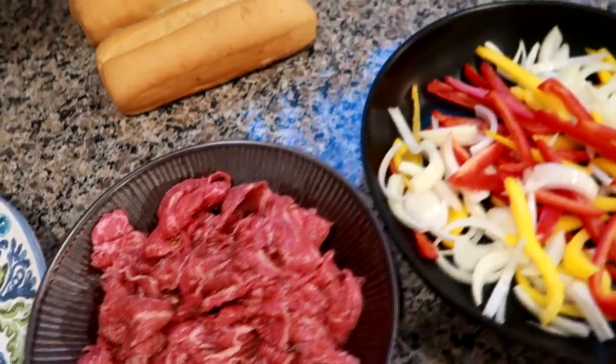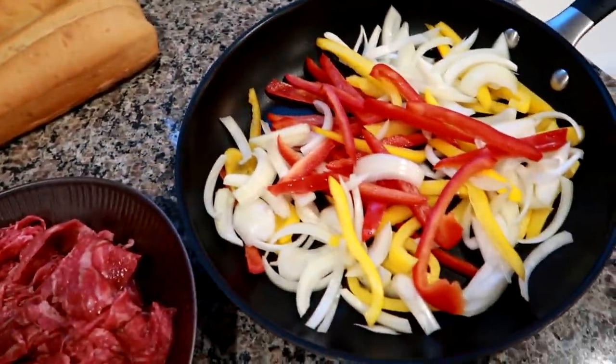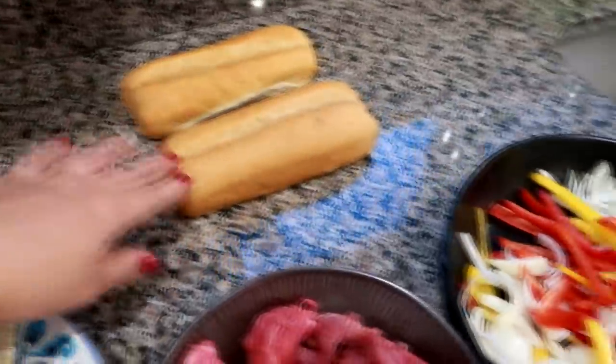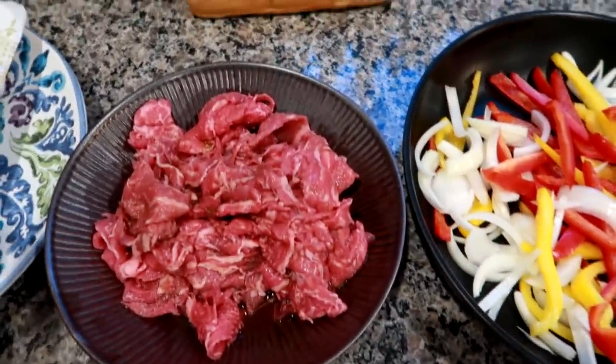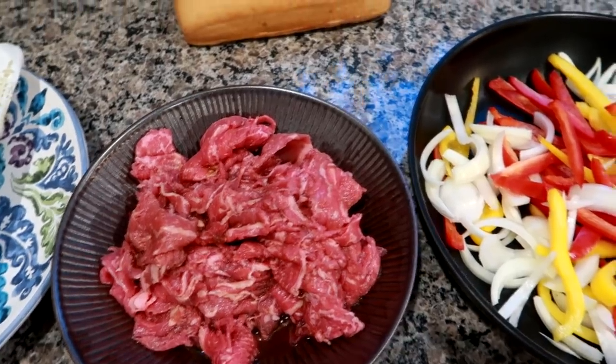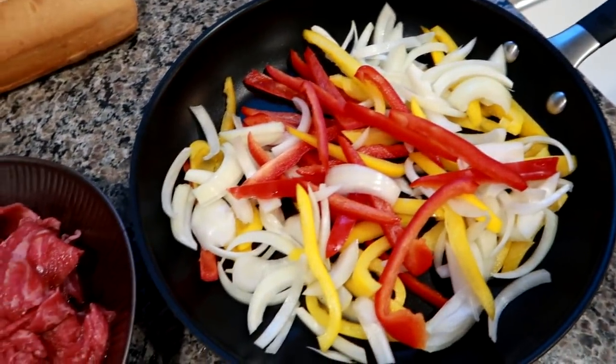I love making hot sandwiches for dinner. I think next week I'm gonna freeze some of these. I have some in this bag, and I think next week one night I'm gonna do some meatball Parmesan subs with these. I just love making hot sandwiches for dinner. It's so good. But anyways, gonna get these going now.